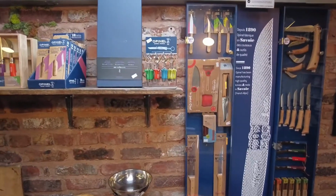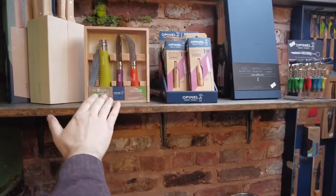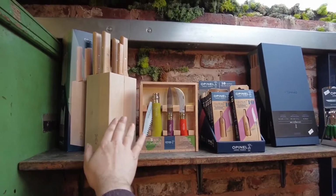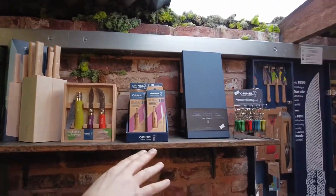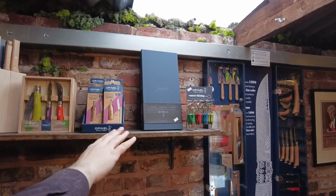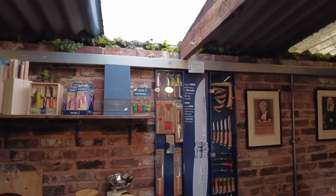And on this shelf, it's all our lovely gift sets. So we have some gardening tool gift sets, some knife block gift sets, and then our premium range. We've just popped the lid on to protect it from dust and whatnot, but they are online and they are absolutely stunning knives. The weight of them and the craftsmanship of them are superior.